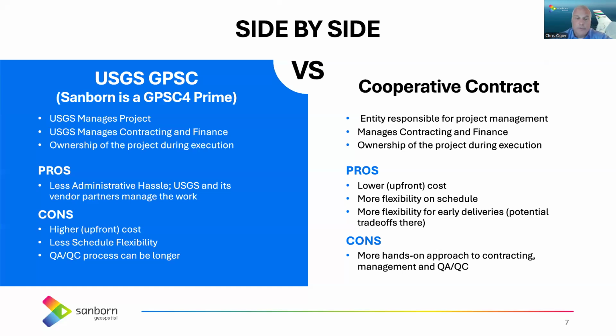There's definitely more flexibility on schedule. And there's more flexibility for early deliveries. So there are trade-offs there. Or if you ask for an early delivery that wasn't planned in one of these contracts, that can affect schedule on the back end. We've seen that, but there's certainly more flexibility for the request, if that makes sense.